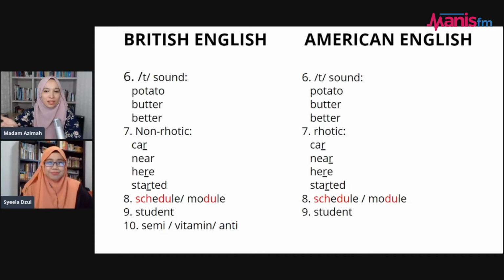Like how it's spelled, isn't it? Like student. It's just like how it's spelled. Correct. Student. Okay. So mine again, student. Yeah, the hand has to move a bit. Student. The gliding sound there. Okay. Number 10, three words. So the words are semi, vitamin, and the last word is anti, as in antibiotics.